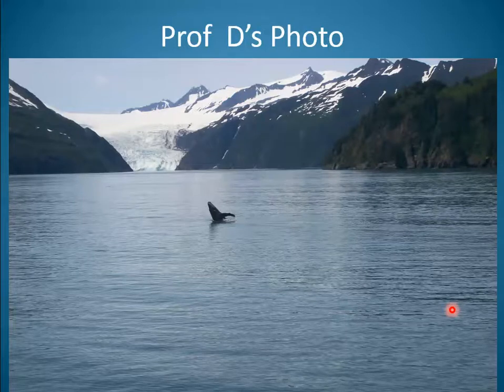So again, we have a whale in the water. This is a humpback whale, and it is in the waters right off the coast of Seward, Alaska. And I was there with my family in 2010, and it was just amazingly beautiful. And yeah, I had a student say, "Wow, Professor Dillon, you're a great photographer." Well, digital cameras work wonders.